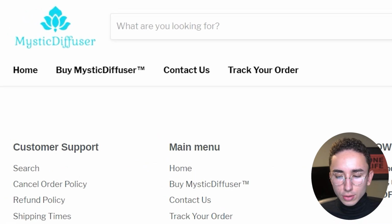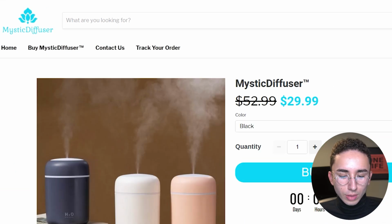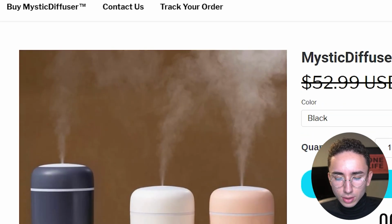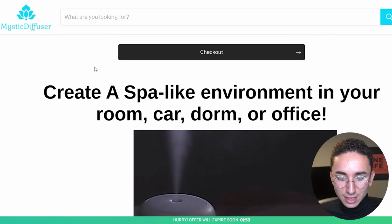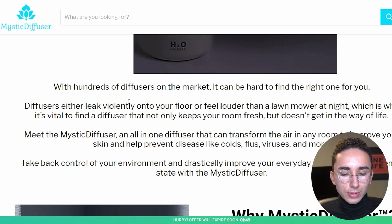So we make a custom logo. This is the Mystic Diffuser, mysticdiffuser.com. As you can see, it is super branded. Color scheme looks great. And we tested these cool little LED light up diffusers and it looks really cool. Now, we format our product page the exact same with every single product test. Headline, then a GIF under it. Then we have a couple sentences.